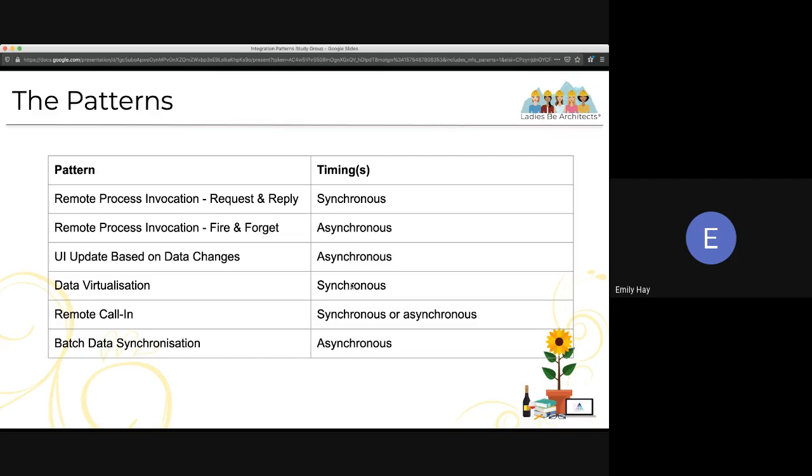Data virtualization is synchronous because that's, you know, what Susanna and I were talking about earlier. It's about picking up that data when you need it. You don't save it in Salesforce. When you click on a record of an external object, it says, hey, other system, what data have you got? And it sends you that data and loads it on the screen for you then and there.